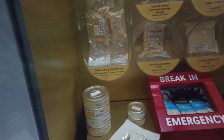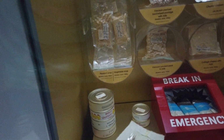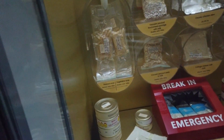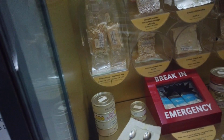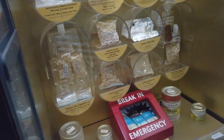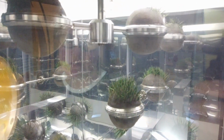Is that meant to say pheasant or is it meant to say peasant soup? Maybe they've got some peasants and just mashed them up. Peasant soup, bottom left. Is that meant to be pheasant? Pheasant. Yeah, we said about an H there. I have no idea what it meant.